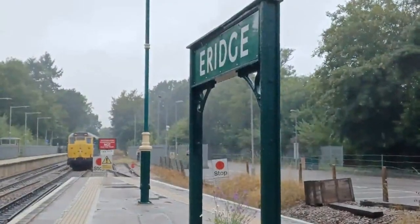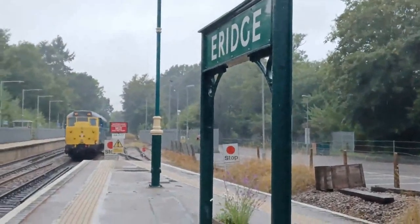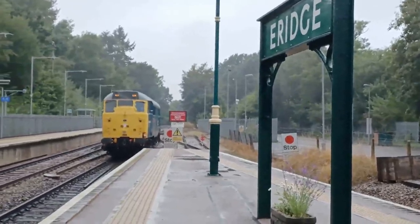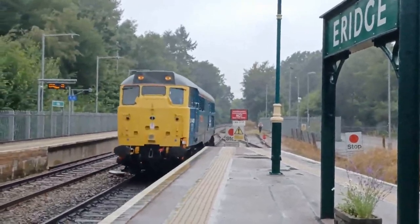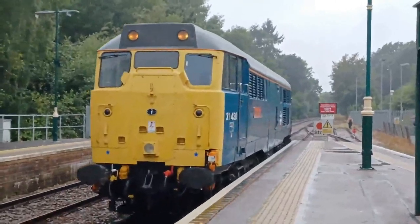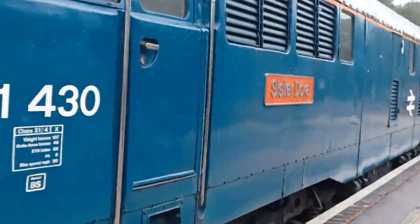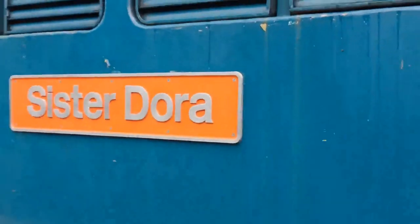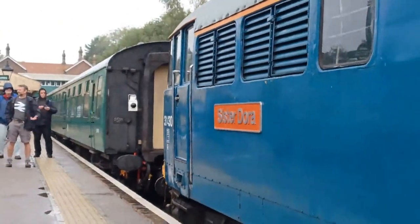We arrive at the end of the line, Eridge, at 13:40. Here we see Class 31, 31430, Sister Dora, backing down in preparation for the 1400 back to Tonbridge Wells West. Built by Brush Traction between 1957 and 1962, Sister Dora is currently a member of Spa Valley Railway's 75F fleet.